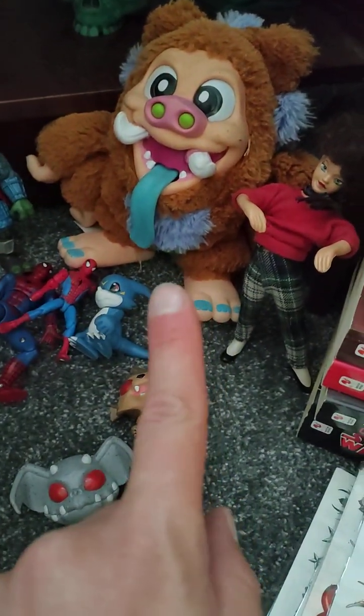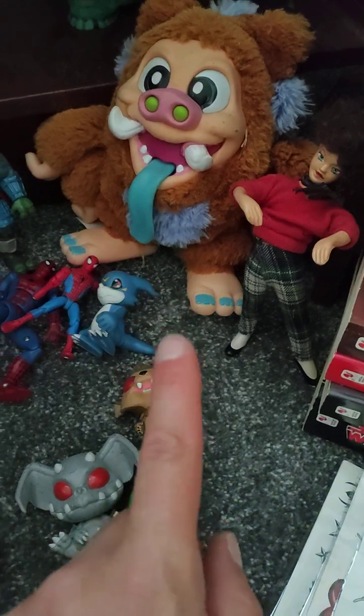Bought this fella. I can't remember if he was... I think he was 50p. I can't remember. And he makes sounds as well.